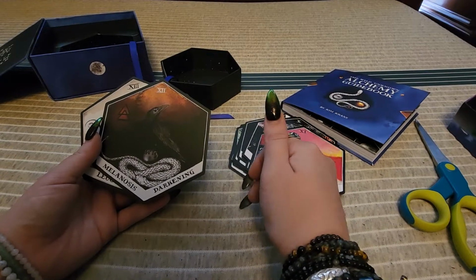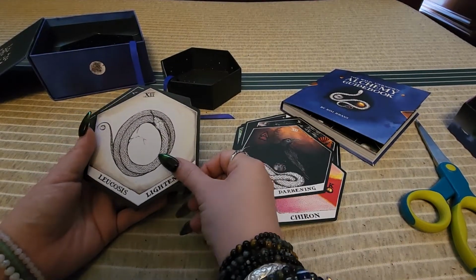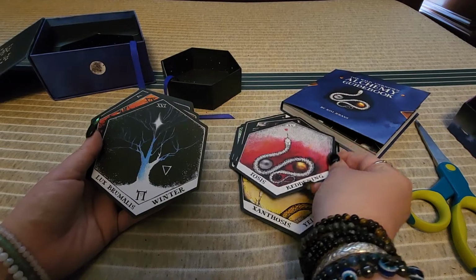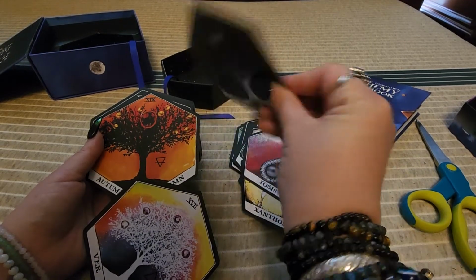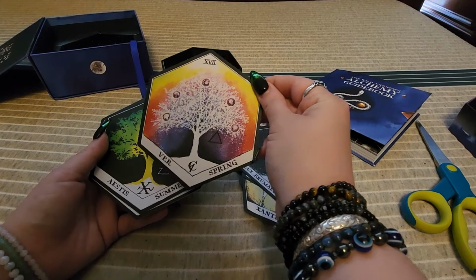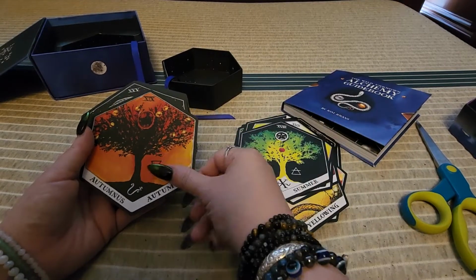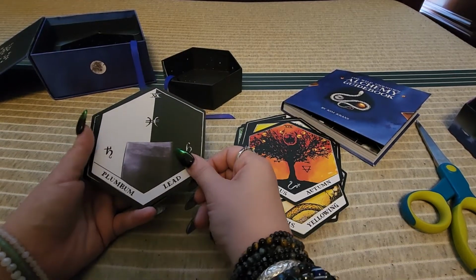All right, now we've gotten out of celestial bodies. Make sure the cards aren't stuck together. Fred is very upset that I shut the door. Oh, wow, the summer card is also really pretty. All of these cards are just so... Yeah, her art has definitely kind of peaked with this deck.